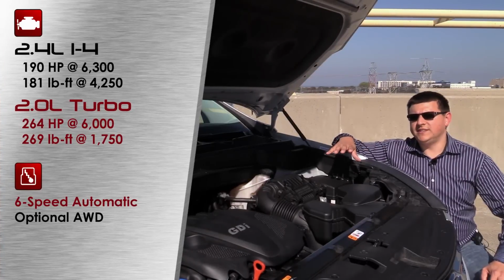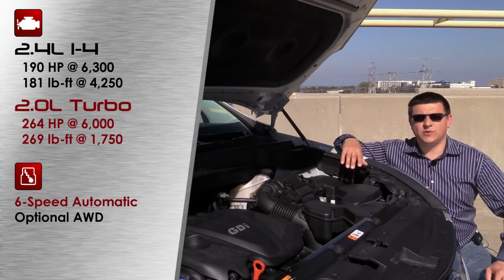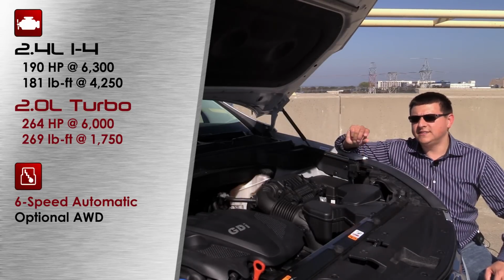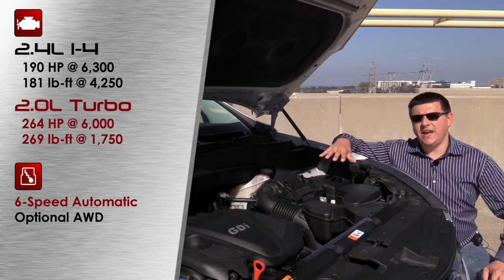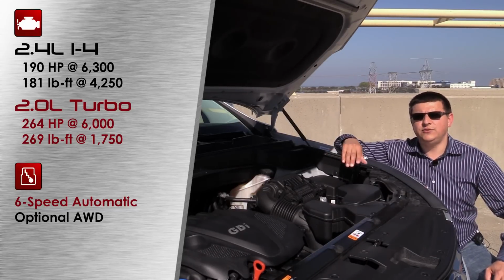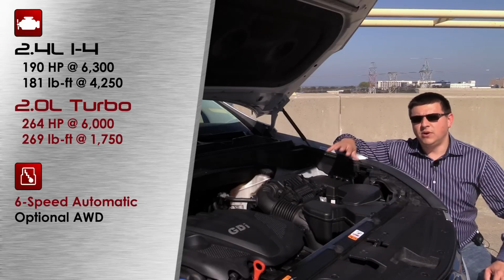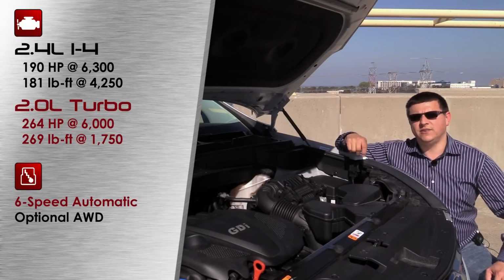Now, in the Sport variant of the Santa Fe, you won't find a V6 engine. Instead, we have a base 2.4-liter 4-cylinder engine. It produces 190 horsepower and 181 pound-feet of torque. It's a little bit more than most of the other entries in this segment. If that's not enough oomph for you, you can opt for the 2-liter turbocharged engine. It produces 264 horsepower and 269 pound-feet of torque. Both of these engines are mated by default to a 6-speed automatic transmission, sending power right here to the front wheels.